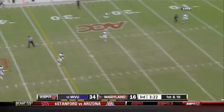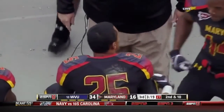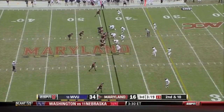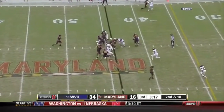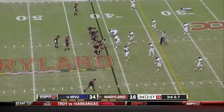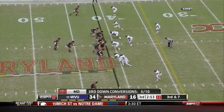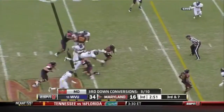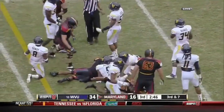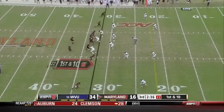O'Brien going deep. Nice play by McDougal, his first career interception. Meggett, horse collared and brought back. Pick up. Jeremiah Wilson with the first down for Maryland. West Virginia is just concerned about giving up the big play, which opens up the middle.